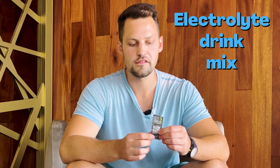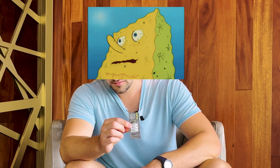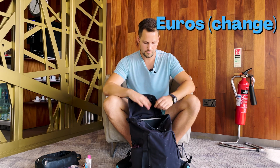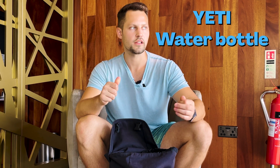And I also carry a little bit of electrolyte drink mix. This is so I don't get dehydrated. Carry a couple of those. Have some change in there, a couple of euros. I have my big orange water bottle in there. It's from Yeti. It's a cooler. It's like a tumbler. I carry that with me basically everywhere.